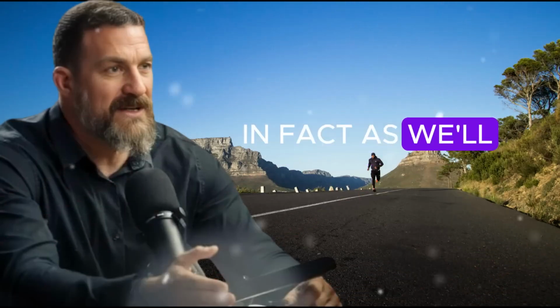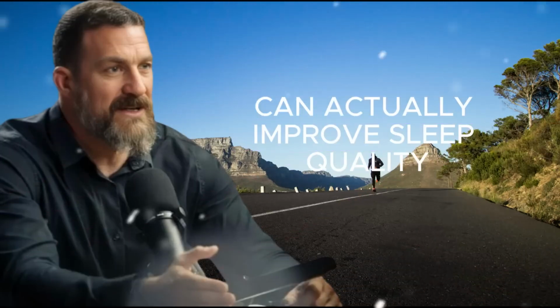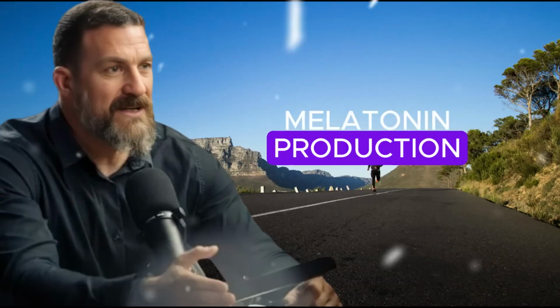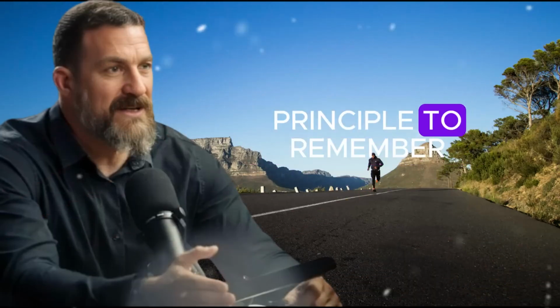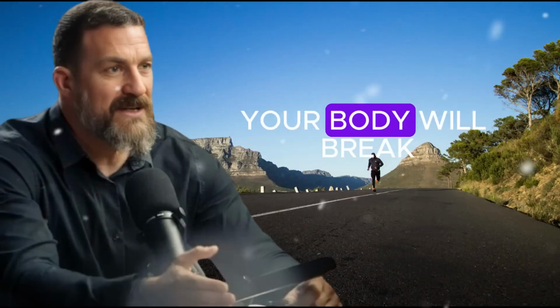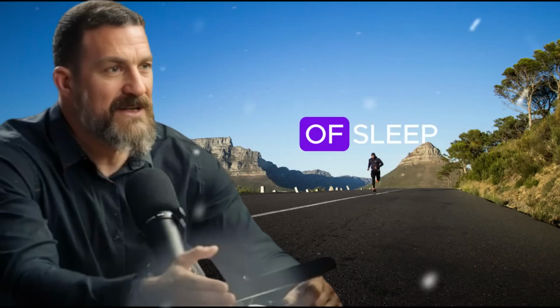In fact, as we'll explore later, the right kind of pre-bed nutrition can actually improve sleep quality by supporting serotonin and melatonin production and reducing overnight cortisol. So here's a simple principle to remember. If you go to bed without supplying your muscles, your body will break them down to supply itself. That's the catabolic cost of sleep.